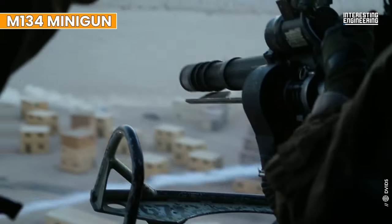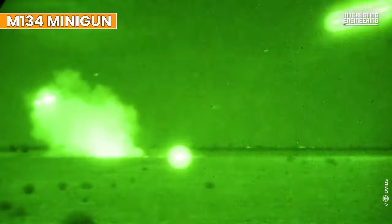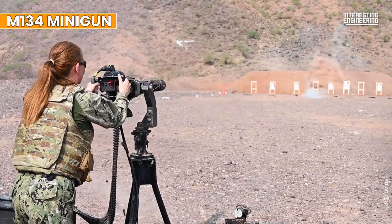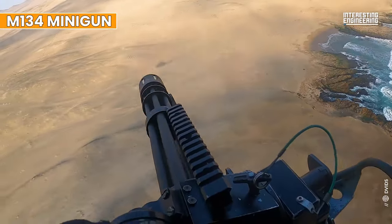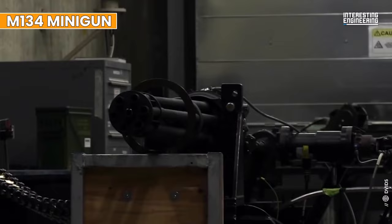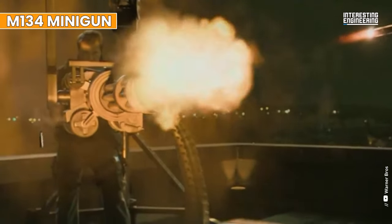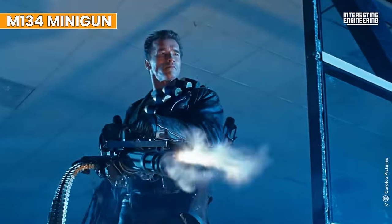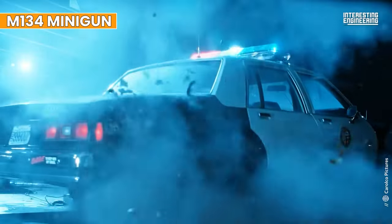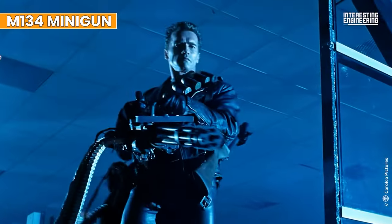Let's start with the Old Painless, aka the M134 Minigun. Don't let the name mislead you, though. It earned the Minigun name from being a smaller version of the M61, which is a very big gun. This weapon is a favorite in movies and video games. If you're thinking of the famous scene where Arnold Schwarzenegger is firing his M134 minigun right now, we'll have to tell you the boring truth.